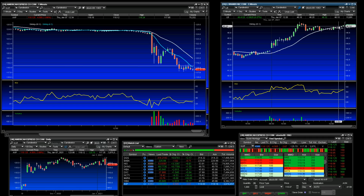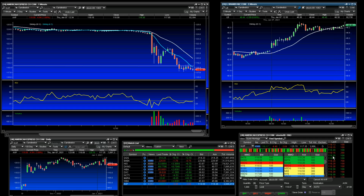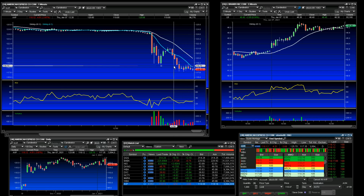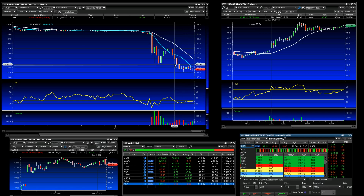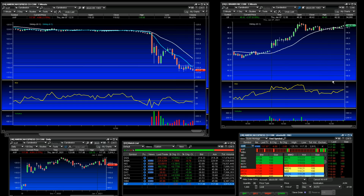LB Brands 46.50. It's grinding higher. Here it comes. American Express isn't working yet. Trying to get that reversal, not looking good here, but I still think we'll take out 119 and maybe get 119.20 on this particular trade. Let's keep these two trades live.